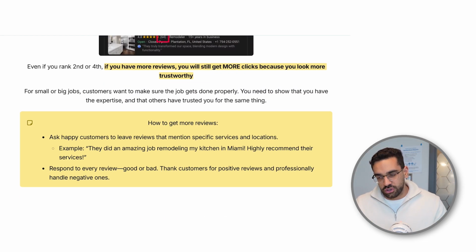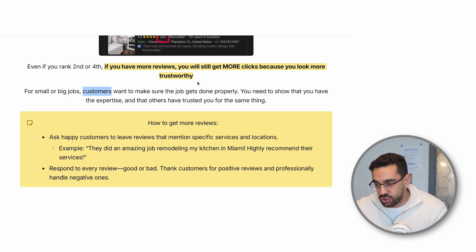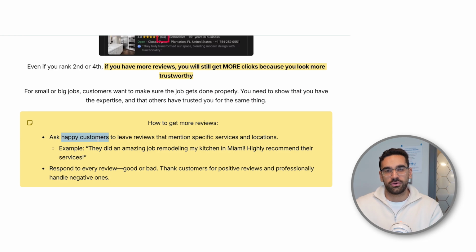For small or big jobs, customers just want to make sure that the job gets done properly. You need to show that you have the expertise, and you do that by getting a stupid amount of reviews. A simple way to get more reviews is to just ask people. I don't think people do this enough. If you're not even asking for it, you can't expect to get hundreds of reviews.